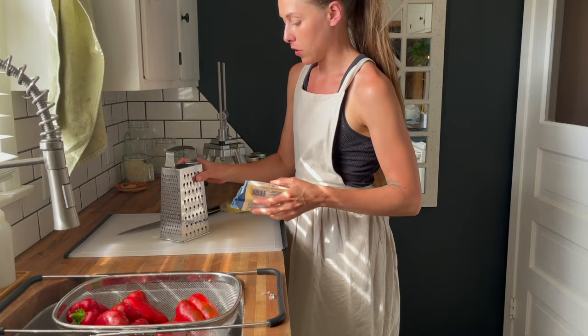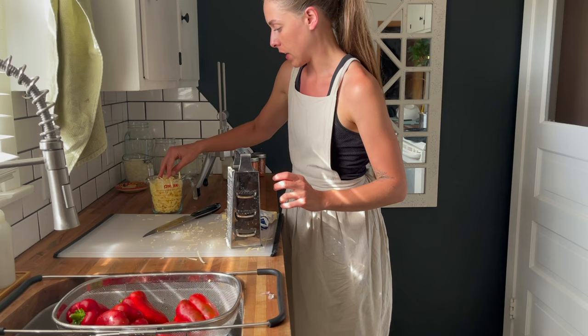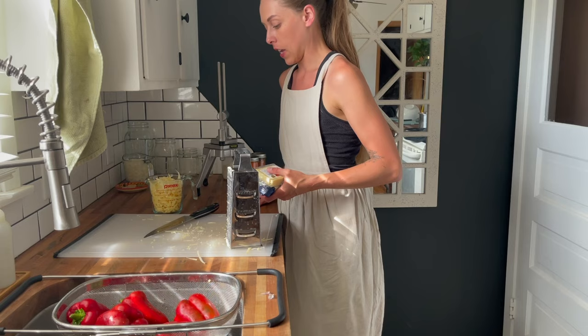All right, so I have some mozzarella and cheddar here that I'm also going to get grated up. I've always found that if you shred your own cheese, it always melts a lot better. So I always tend to shred my own. I also have been buying my cheese in bulk, and I've been loving having just a bunch of cheese on hand. It's been so nice.